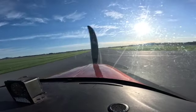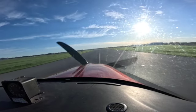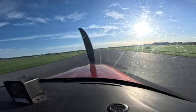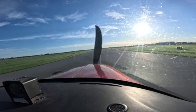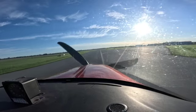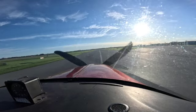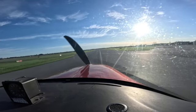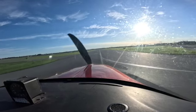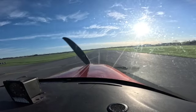838. Is this? I have no idea. I can't see anything. Is this the run-up area? No, is this 28? This is really weird. This diagram doesn't look right. Oh, there we go. Here's 28.